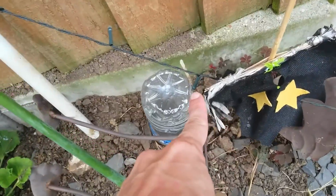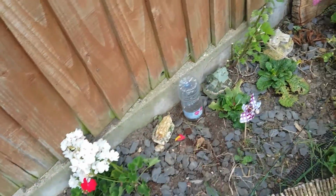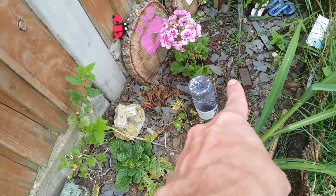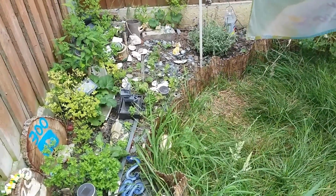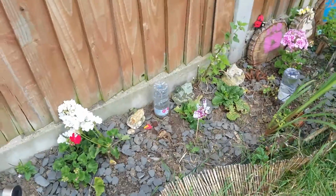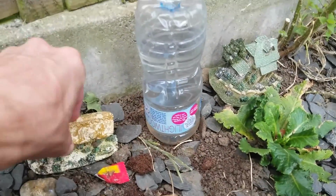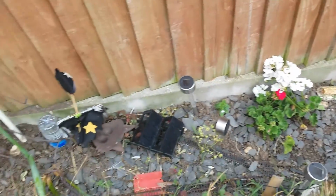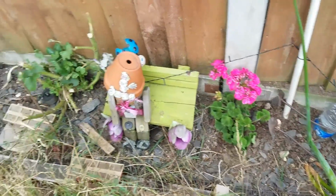I put lights against it so it might light up. We'll see. I've got another one there. Got another one just there. I've got a solar light against it so it might light up. And I've got another one just tucked over there next to the lavender. Yeah, we'll see. The garden's had a tidy up. Oh, a bit of a mess up there. Yeah, got some new flowers. Hope the red ones come out soon. But it's looking good.